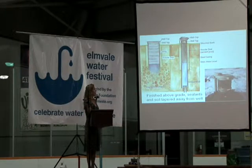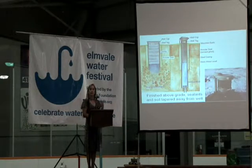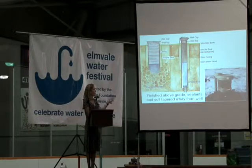You want to see it finish 16 inches above ground with a vermin-proof cap. And you want to see the area tapered away so that there's no puddles that form right around your well. And this is a picture of the proper drilled well.